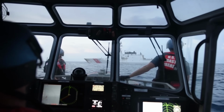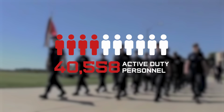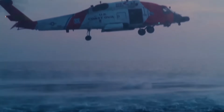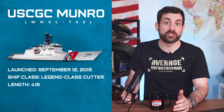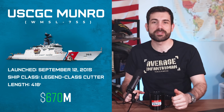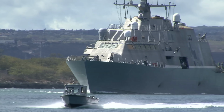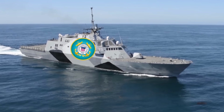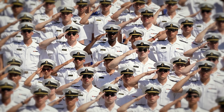The most straightforward solution is to increase the size of the Coast Guard. Despite being America's premier maritime law enforcement agency, the US Coast Guard is the smallest and least funded of the military branches, and the service has to fight tooth and nail for every dollar of its budget. But it's difficult to grow their size when one Legend-class cutter, like the Monroe, is around $670 million. One suggestion is to turn the Navy's controversial littoral combat ships into Coast Guard vessels if they're not going to use them. But the Navy guards its platforms from being commandeered by other agencies.